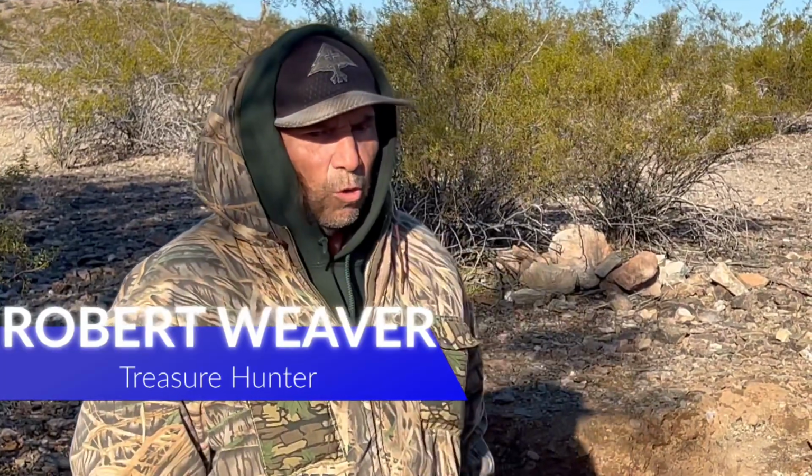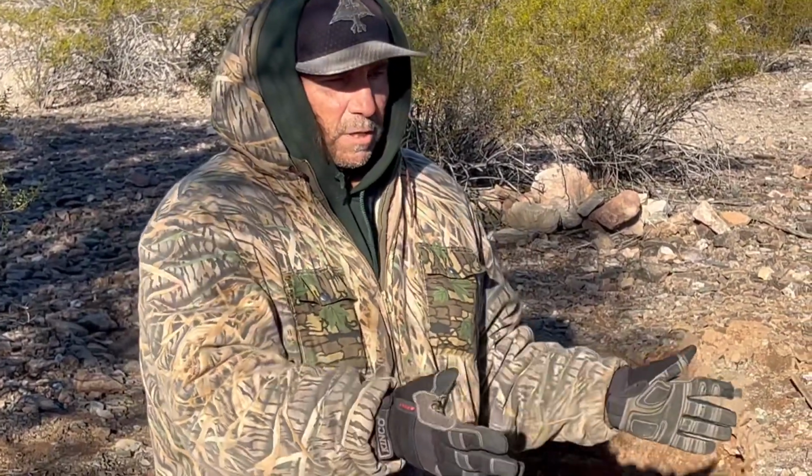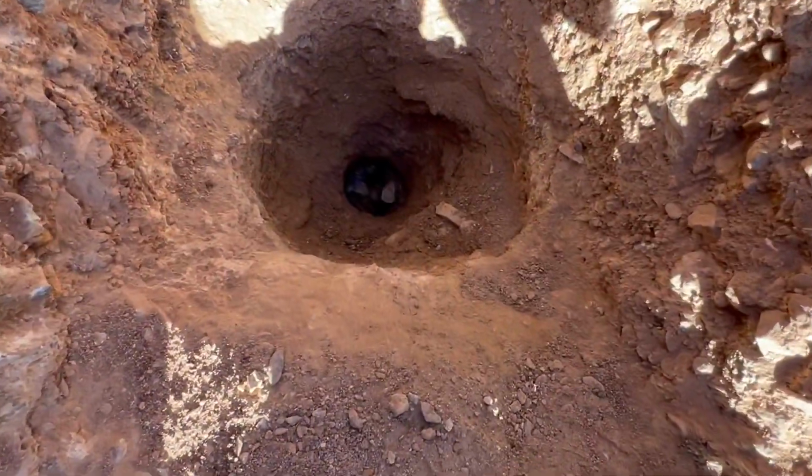I put it down the hole to find out if there was any air going through. What we thought is the pipe is a vent, and it was doing a draw from the air circulating downwards, and it was drawing into somewhere I don't know. That's what we're trying to find out. And there's the hole.